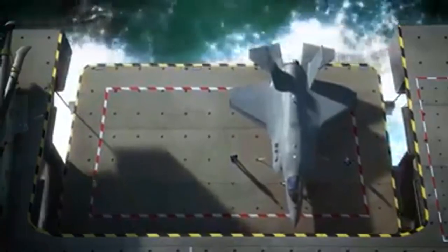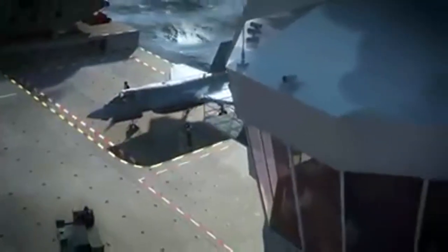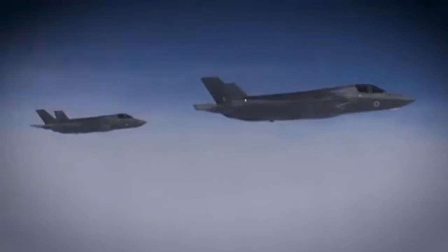The benefit of that is that we bring the breadth of experience from both Royal Air Force and Royal Navy pilots, maintainers and ground crew to the front line.